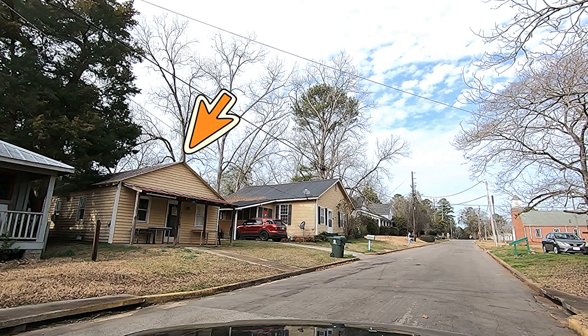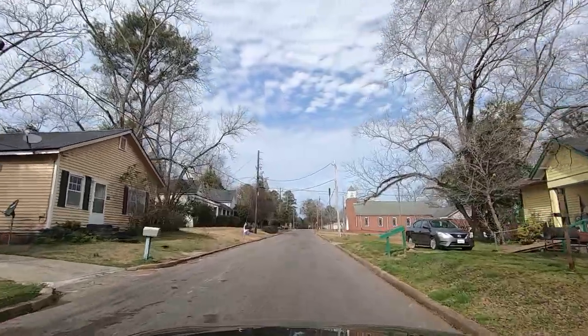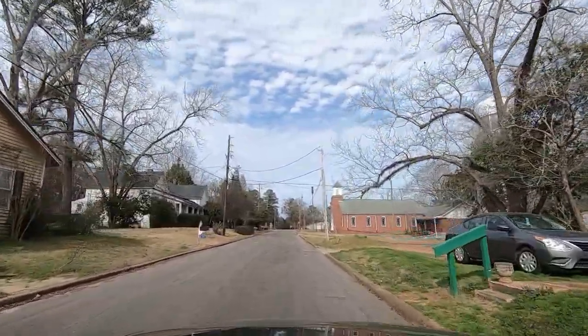This little yellow house was built in 1910, has 980 square feet, has 3 bedrooms and 1 bath. That's crazy, isn't it? Some houses, honey. Oh, you got it going? Yes.